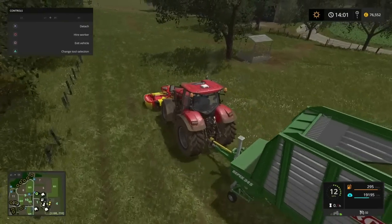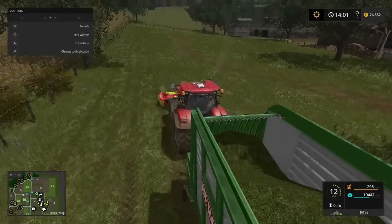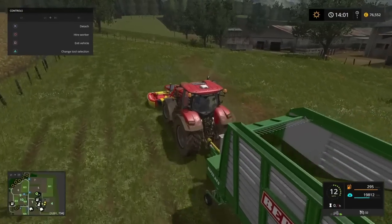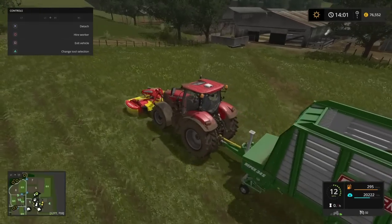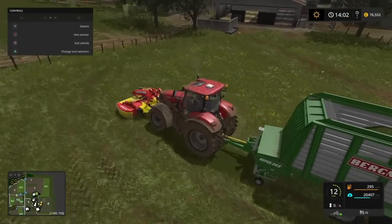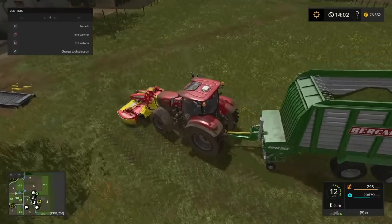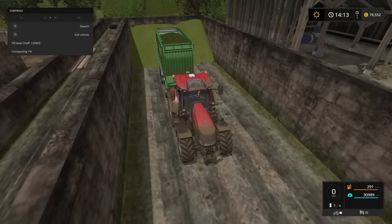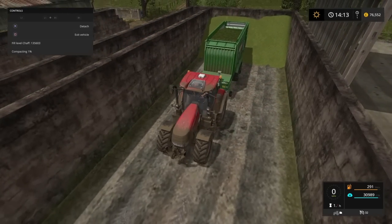I'll get as much as I can off here, and this will be the last lot I'm going to do and put into the bunker silo just over there in the farm. I might get another full load, another 34,000 litres, I'm not sure. We will see shortly. Right, I am on 135,000 litres with just under 31,000 in the loading wagon.